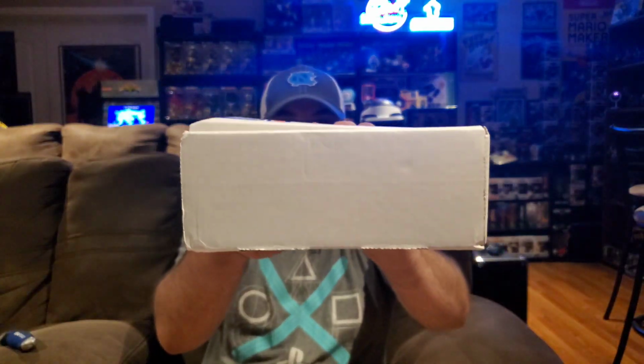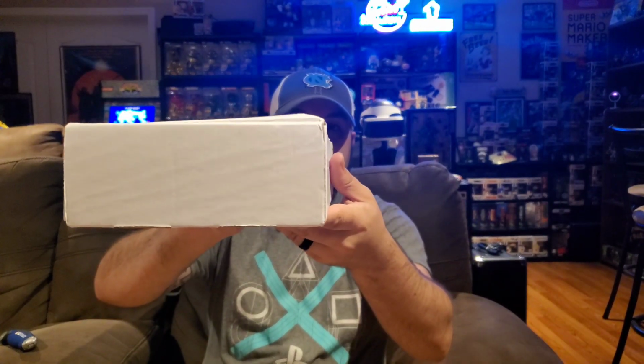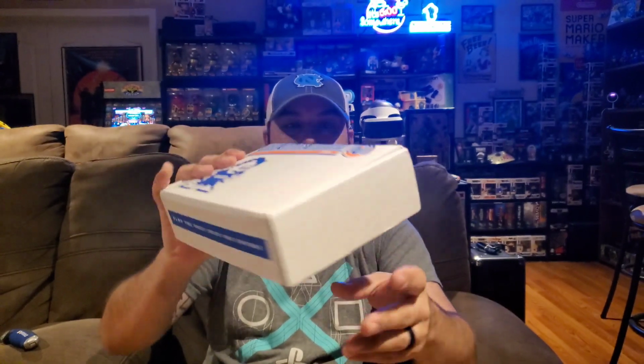On the front of the box, you got "Play the past into the future," which is their catchphrase. And I love to see it, guys. We have a huge bulge in this box this month. It's not always a perfect indication, but whenever you see those big bulges, it usually means there's some good stuff in the box. So yeah, super excited about that.